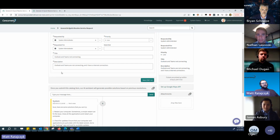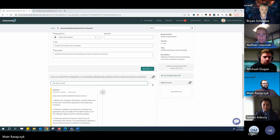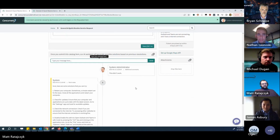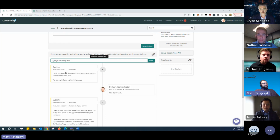But even if the AI can't resolve the issue, a user can simply say, "This didn't work." Then it will automatically be transferred and sent to your help desk with a list of basic debugging that was already done, helping alleviate basic tasks and helping your technicians debug the ones that get sent to them.